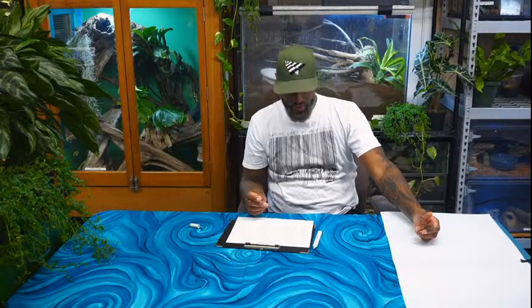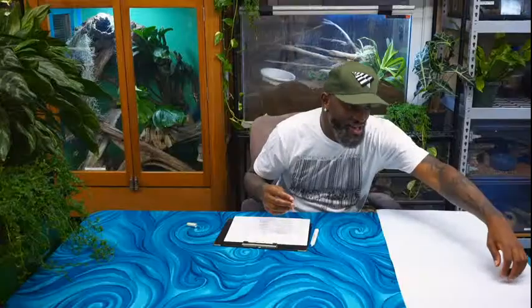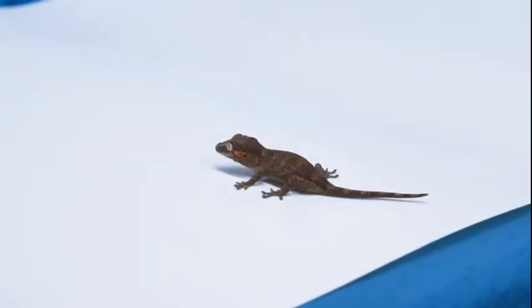This is Willows. Willows is an orange retic. Retics are my favorite when it comes to gargoyles because of the way the patterning is. It's just lovely. I have described it before as almost like those pictures where you try to see the image, but the image is not clear. You crush your eyes a little bit and something pops out. The retic pattern looks similar to that.